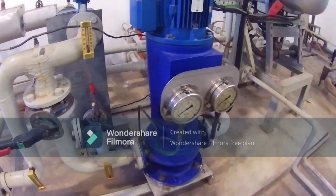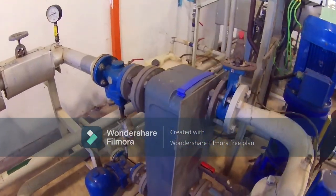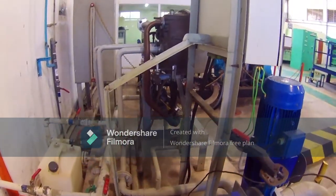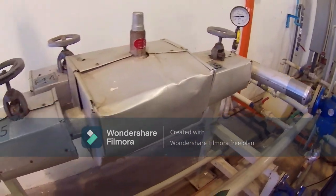The freshwater generator, one of the important machinery on board a ship, is something that cannot be done without. Fresh water produced from the freshwater generator is used for drinking, cooking, washing and even running other important machinery which use fresh water as a cooling medium.